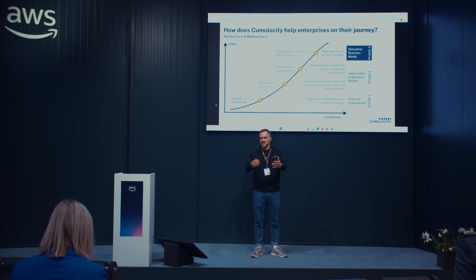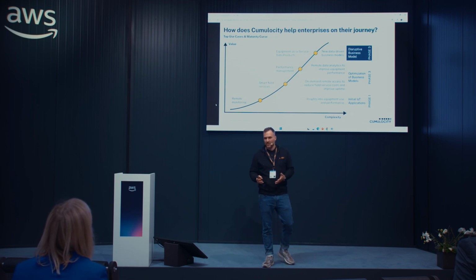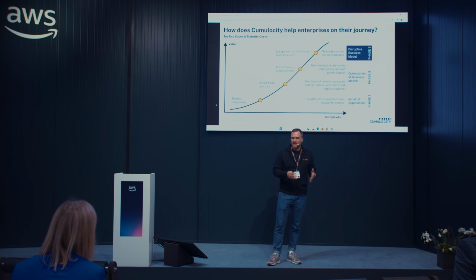You can send out your field staff only when it is needed. For example, two customers of ours, Enercon and Nordex, are managing their whole wind turbine fleet via Cumulocity, and then they are really aware of when something happens on the wind turbine, and they can act just when something happens on the machine.